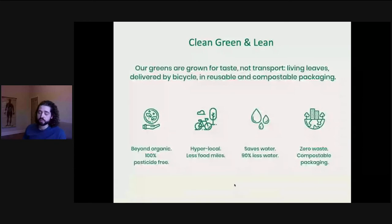And we're zero waste, so every gram of food that's produced is either sold as living greens or turned into another product, like pesto or Liverpool lesto, which is a lettuce version of pesto, or composted in a local community garden.